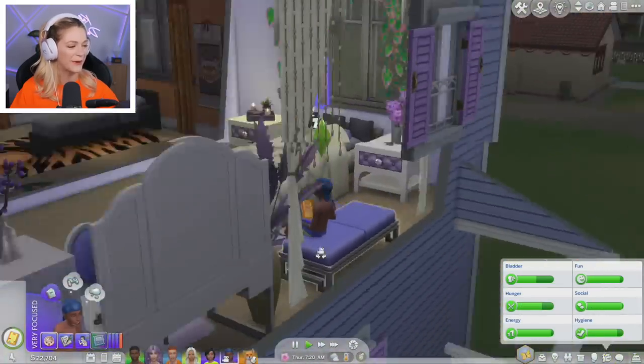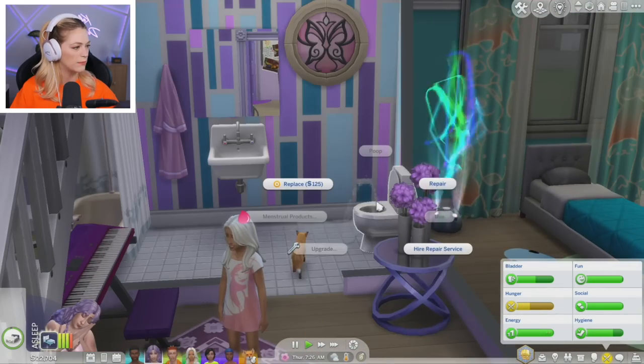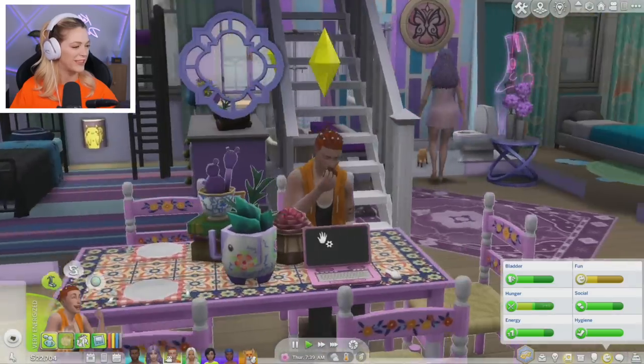That was supposed to be Indy's brownie. That's super funny. Everyone's been enjoying these brownies. Ooh, Mom's gonna have to repair that. And then of course, Flame is drinking the toilet water from the floor because the toilet is broken. Lovely. Everyone's getting ready for the day.